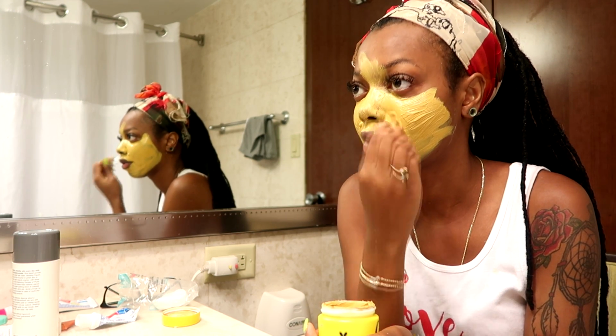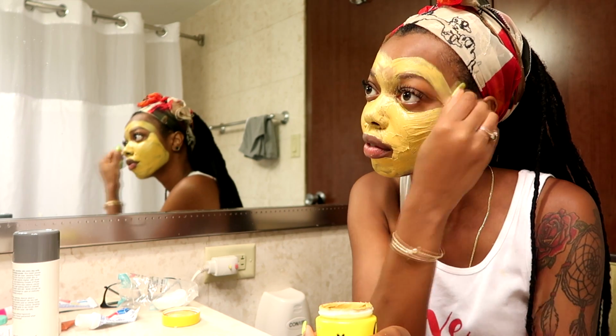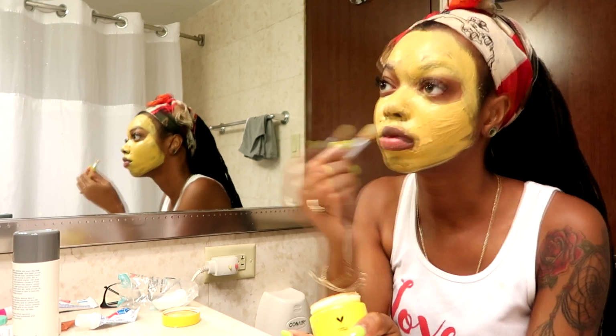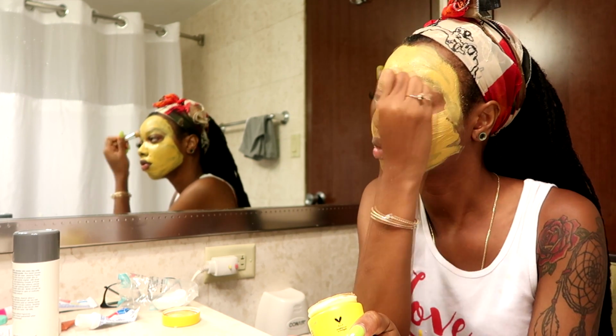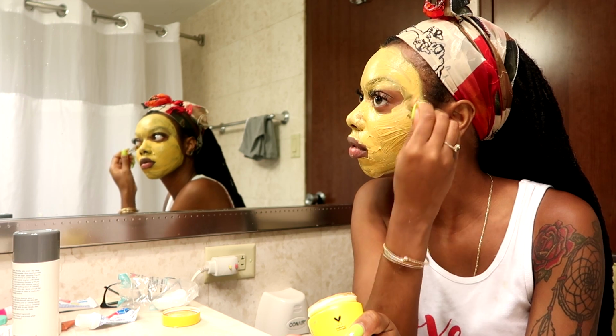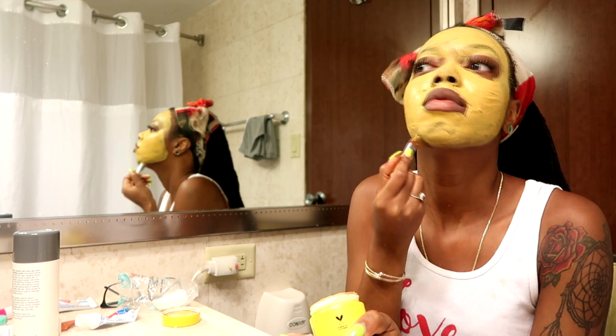I know a lot of people are afraid of turmeric because turmeric stains. I've definitely used a mask in the past with turmeric in it, and it absolutely had me looking like a hot dog with mustard. That's what my face looked like for a good half a day. It's a good thing I did it in the evening, you know, I didn't have anywhere to go.